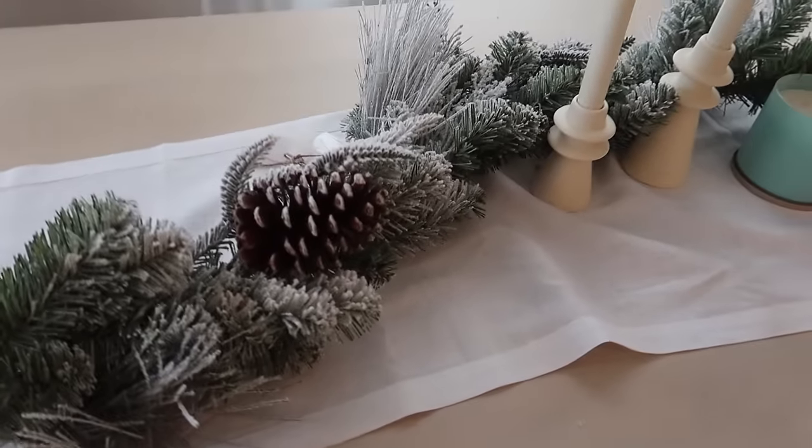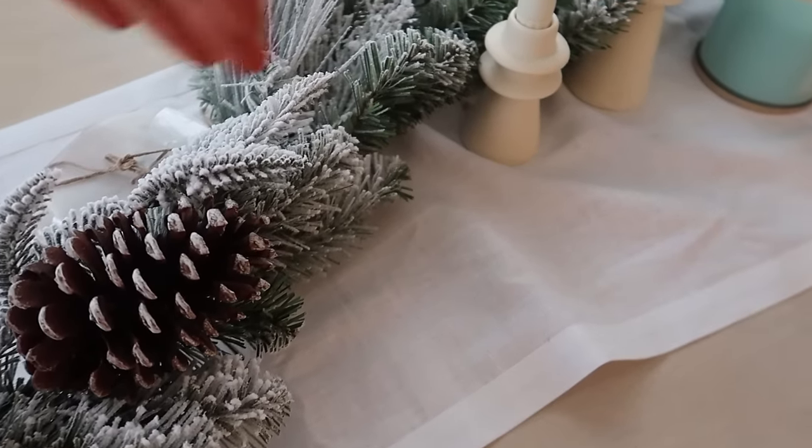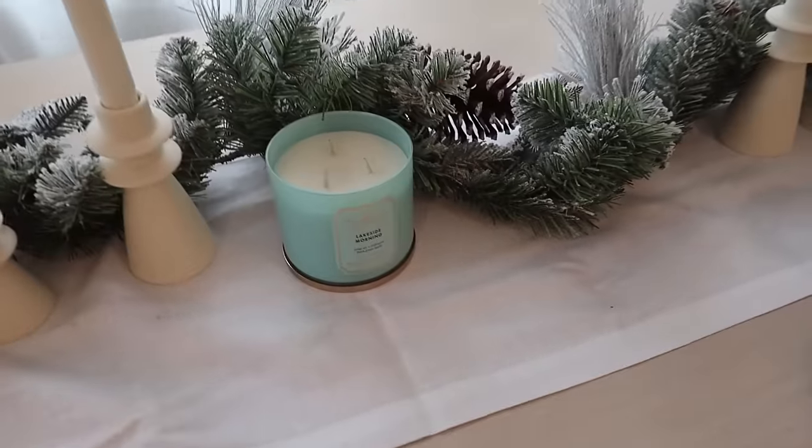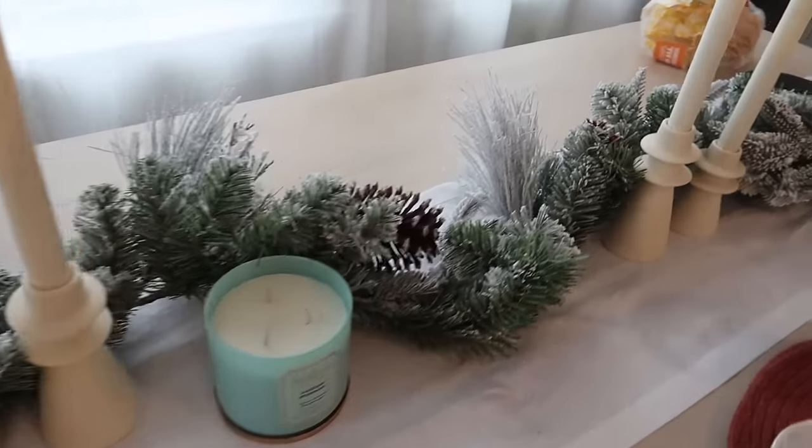Okay, so I just got this from Target. It's got these like pine cones on them and like snow leaves. I put out this blue candle. So it's winter theme, winter decor.